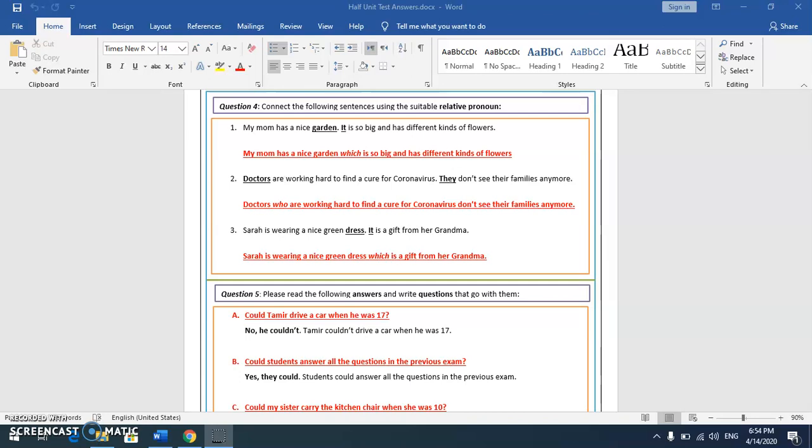Now, number 1, my mom has a nice garden. It is so big and has different kinds of flowers. Garden and it both refer to a thing, so it's only natural that we use which to connect these 2 sentences. So, my mom has a nice garden which is so big and has different kinds of flowers. Number 2, doctors are working hard to find a cure for coronavirus. They don't see their families anymore.